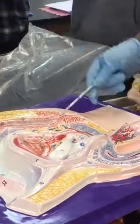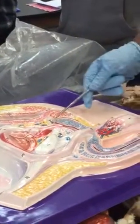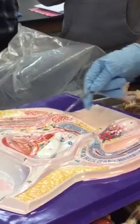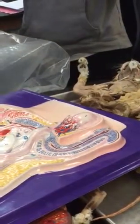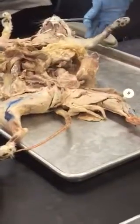You did 2070 already. So this is the bulbourethral gland, and it deposits the pre-ejaculate into the urethra. So the urethra is carrying all of the stuff. And this is the urethral orifice, number 14, to the outside. All the other structures are digestive structures. Okay, so I'm going to leave the cat out.